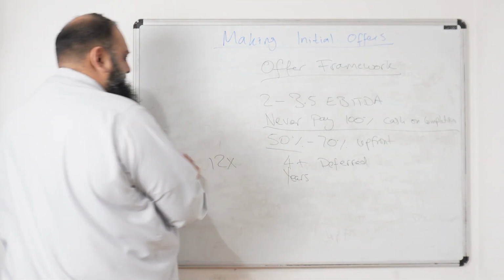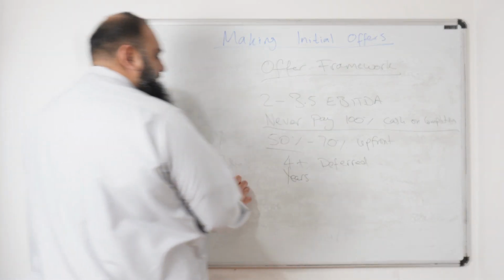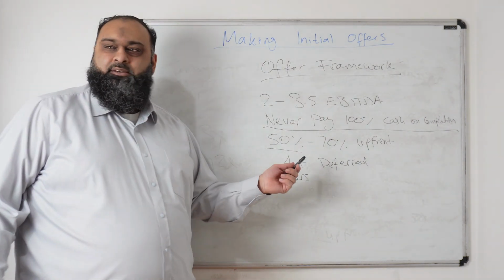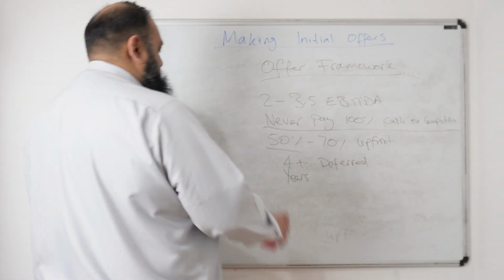Anyway, we're digressing to other topics. So let's move back to making initial offers. Once you've got your offer framework and people are willing to have conversations, when I say people, business sellers are willing to have conversations with regards to your offer framework, then you can have a further conversation.